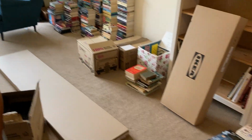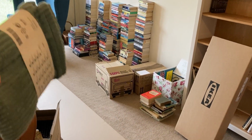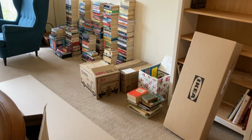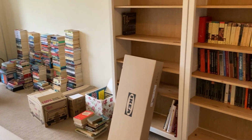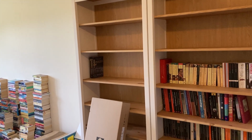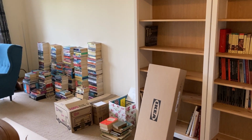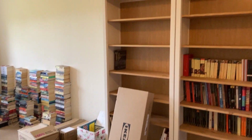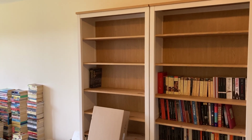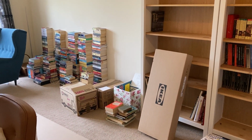Also got myself a nice cushion and cushion cover for my chair over there. So hopefully by the end of the day today, we'll have three bookcases. I keep saying shelves, they're cases, bookcases. And I will have my books, the majority of them at least, on the shelves so that I can start cataloguing over the next week. And then we'll see how we go.